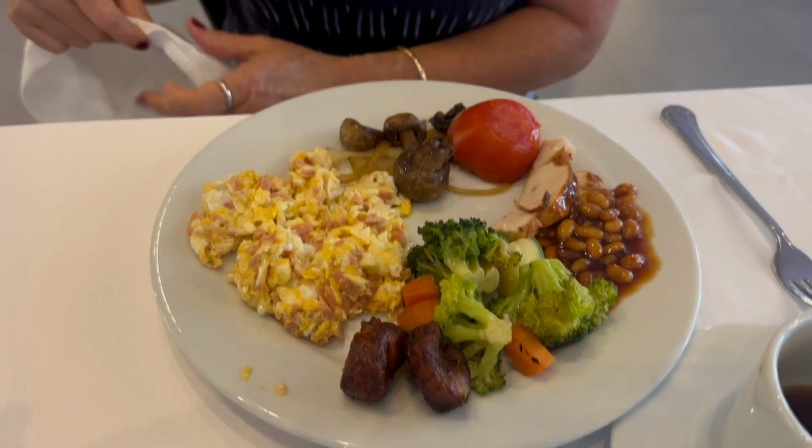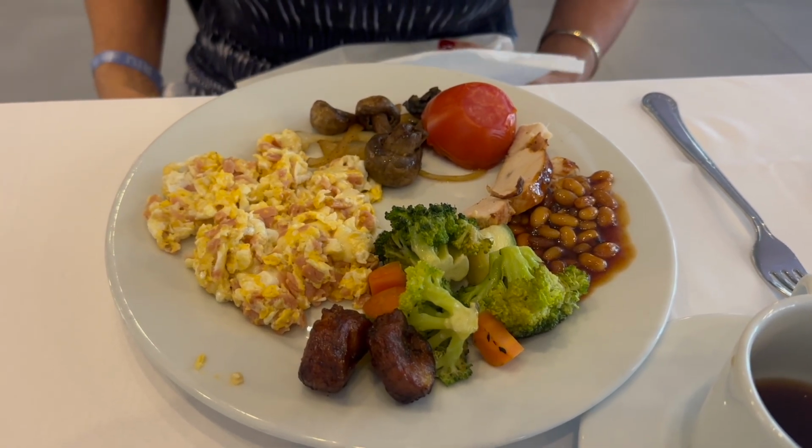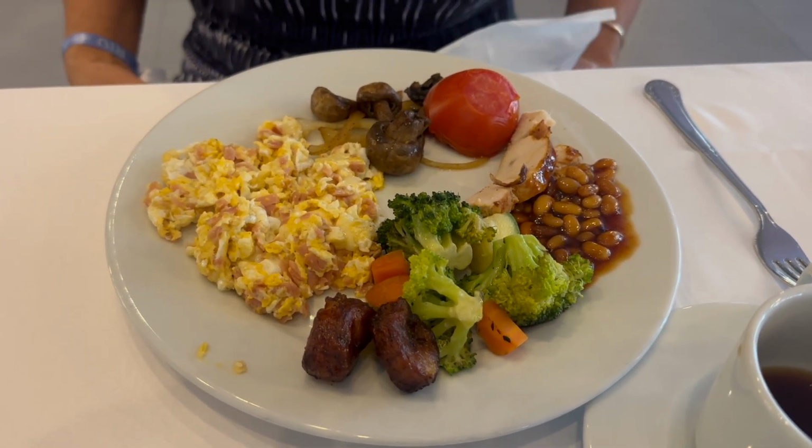Angie went with a slightly healthier option, but I don't think what I ate was unhealthy. Just too much processed meat. Today is day one. Tomorrow there might be beignets and waffles and French toast on that plate. Yes.